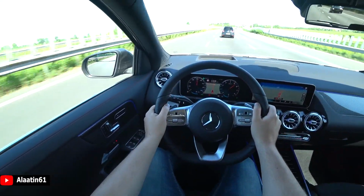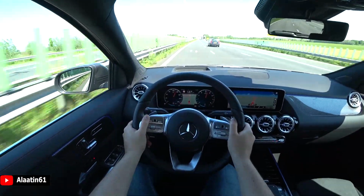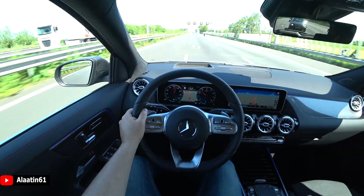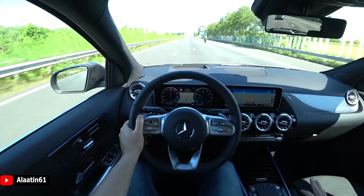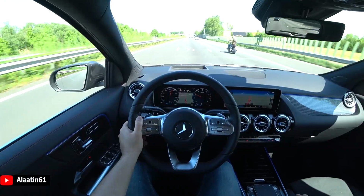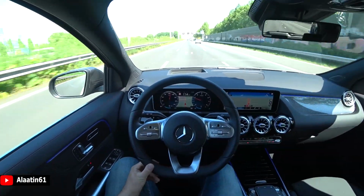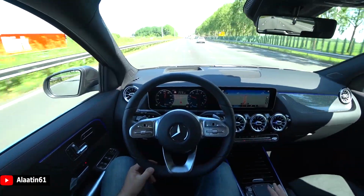Full throttle, 110, 120, 130. It's not a slow car, that's for sure, but thanks to the 1.4 liter turbocharged engine, you can get great fuel economy and you can drive it fast if you want. As I said, the sound insulation is improved. The engine is small, but you can easily overtake people thanks to the turbocharger.